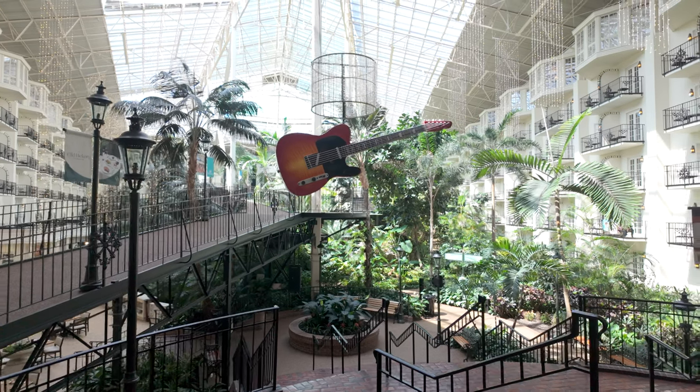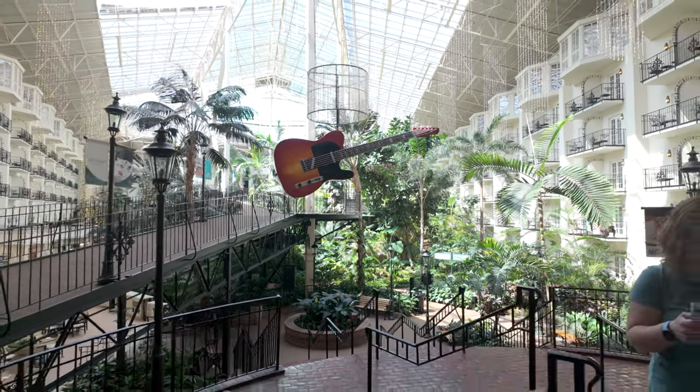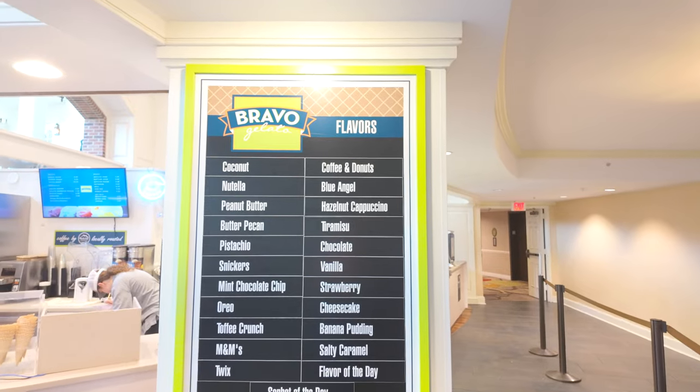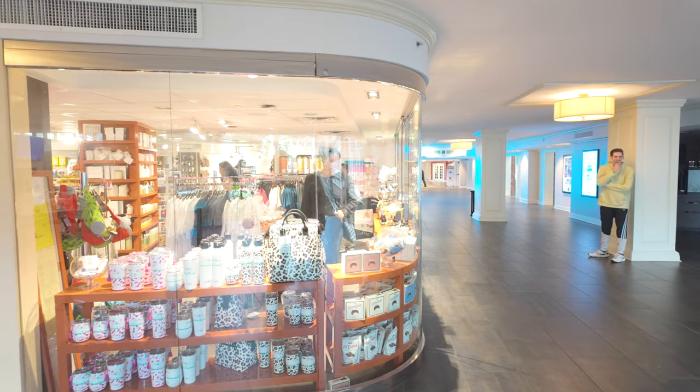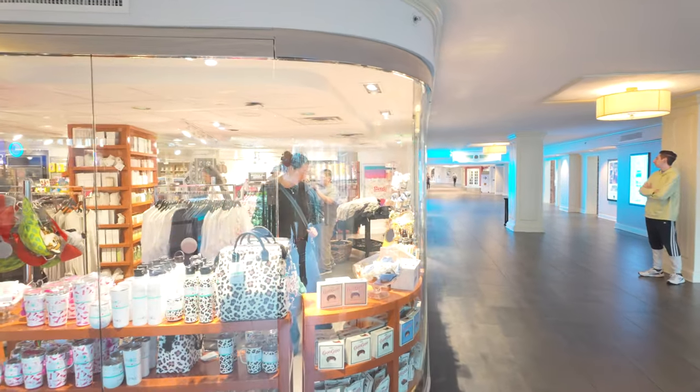The place is beautiful, but if we spin around here at the other end of the Garden Conservatory, there's this Bravo gelato with all these delicious gelato flavors. And right behind the gelato place, there's another gift shop. There's no shortage of gift shops in this place.